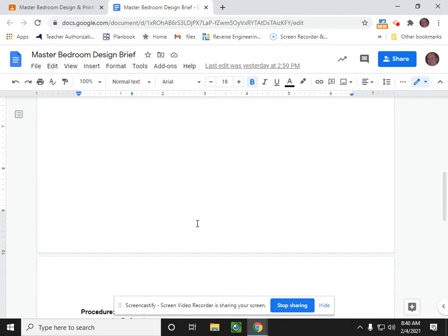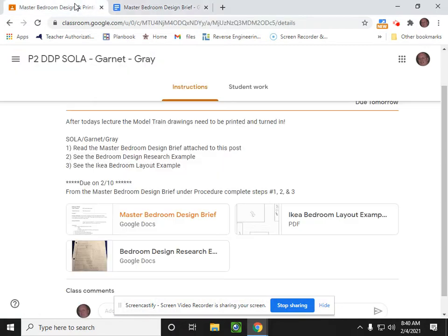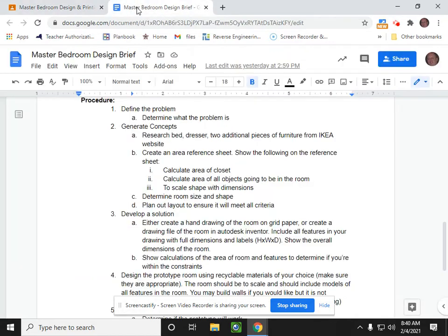All right. So I'm going to scroll down. So this is the procedure. So the first part of this, it says define the problem and determine what the problem is. Well, we've already talked about that. So, hey, look, you got number 1 done already, huh? And by the way, if you take a look at this, it says from the master bedroom design brief under procedure, complete steps numbers 1, 2, and 3. All right, so 1, 2, and 3 are what you need to get done by next week on Wednesday.